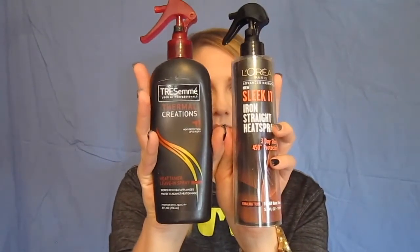So when my hair is dry, before I go into straightening it, since my hair is already damaged, I like to use a heat protectant on my hair before I straighten it. So I sort of go between these two heat protectants right here. The first one is by L'Oreal, and it is the Sleek It Iron Straight Heat Spray. I normally use this when I'm straightening my hair. If I'm not going to straighten it, I'll use the other.